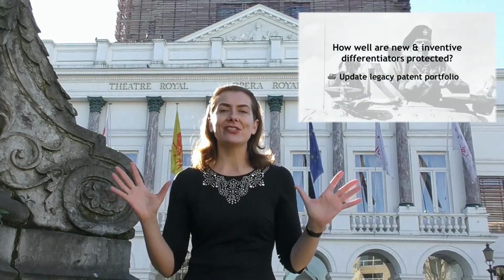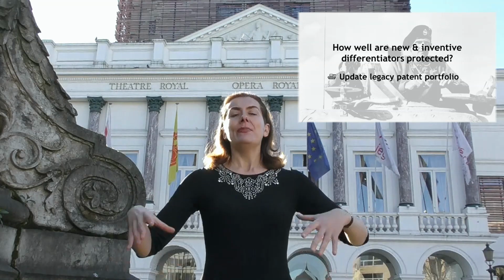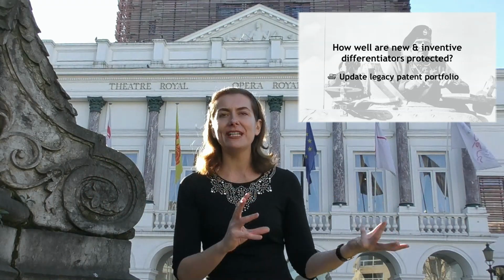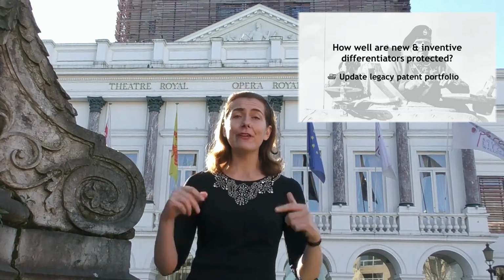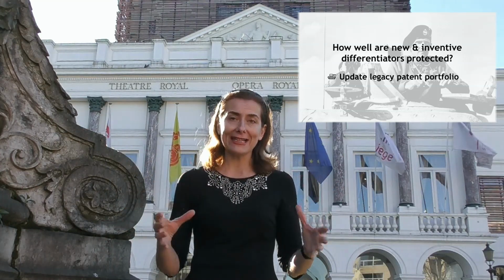Third point, patent portfolio design. We'd be surprised to see how much there is a disconnect between the legacy patent portfolio that companies carry around and the active product range. Therefore, it's key to make sure that the patent portfolio actually protects new and inventive, commercially valuable elements and functionalities of the product. And also, and that's important, future versions of the products. And in order to effectively keep the competition at a distance, we also protect the second best solutions, the so-called design arounds.